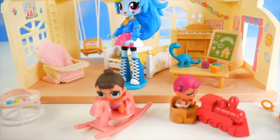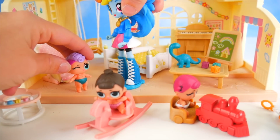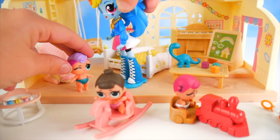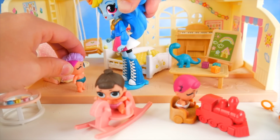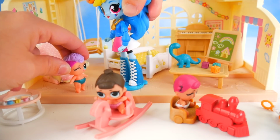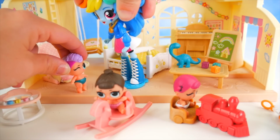Who's coming now? Hello there, Miss Rainbow Dash. Oh, hello there, little sweetie. What's your name? I'm little Miss Punk. Well, aren't you cute? Yes, I am. Did you come all by yourself? No, my big sister's getting my little special toy. Oh, okay. It's not too big, is it? Oh, no, not too big. Just the right size for me.